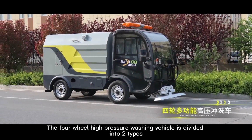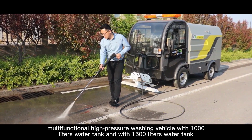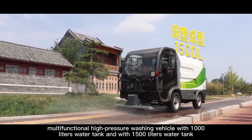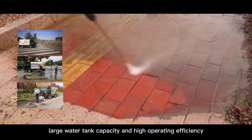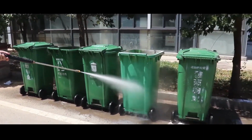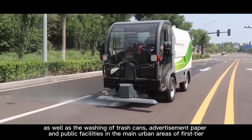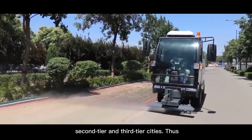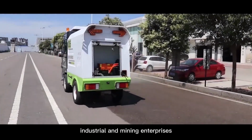The 4-wheel high-pressure washing vehicle is divided into 2 types: a multifunctional high-pressure washing vehicle with a 1000 liter water tank and one with a 1500 liter water tank, with beautiful shape, complete washing function, large water tank capacity, and high operating efficiency. It is widely used in the cleaning of sidewalks and alleys, as well as the washing of trash cans, advertisement paper and public facilities in the main urban areas of first-tier, second-tier and third-tier cities. Thus, it is an ideal high-pressure washing equipment for urban cleaning and environmental sanitation.